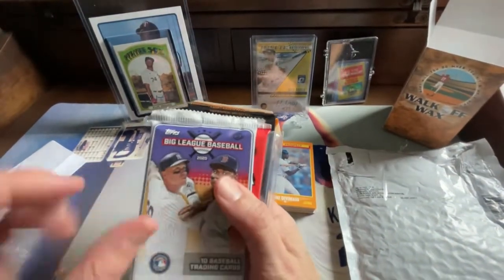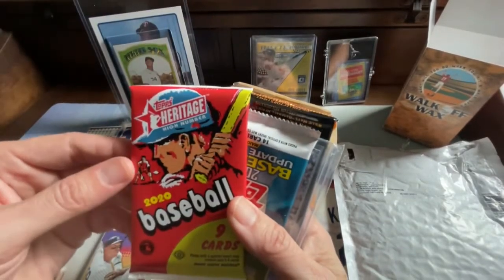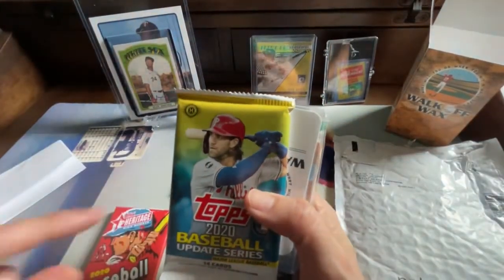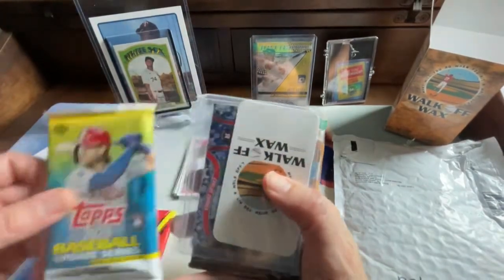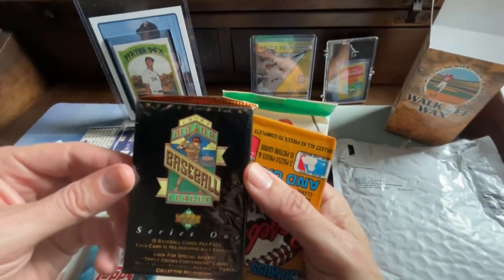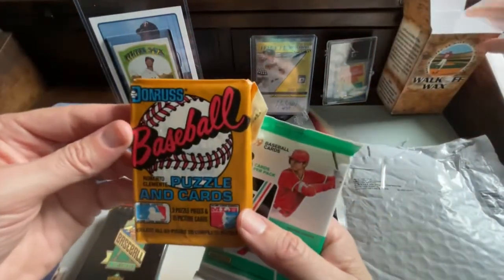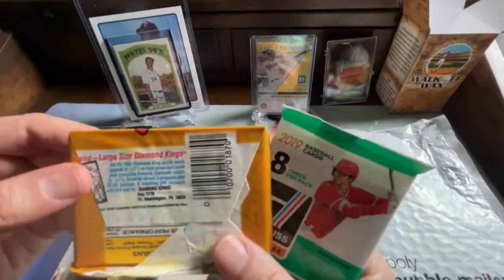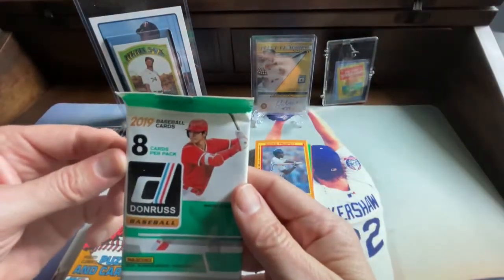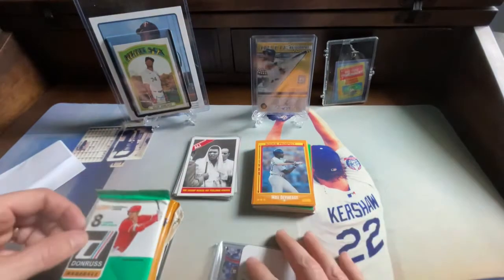So we got a Big League. Oh, we love Big League. That's a fun product. We got 2020 Heritage High Number. We haven't opened one of these in a while. A hobby pack of 2020 Update. Uh-oh, here's the hit. We're going to get to that in a second. We got 1993 Upper Deck Major League Series 1. We got a Donruss, I believe Clemente, I don't know what year this is. We'll find out when we open it. And a 2019 Donruss Baseball. Cool.